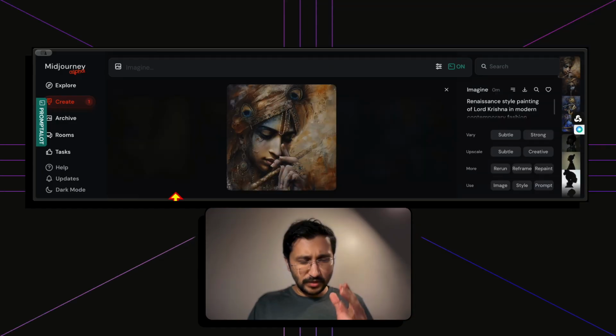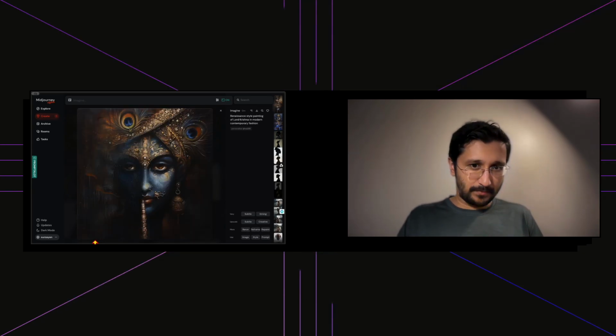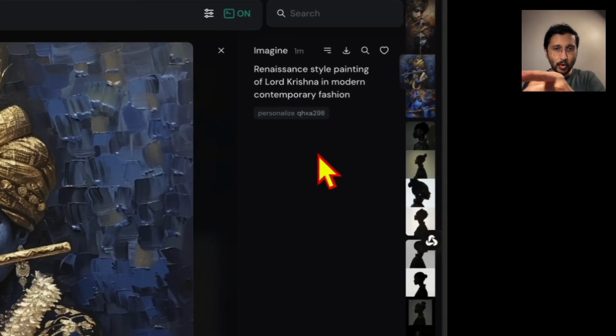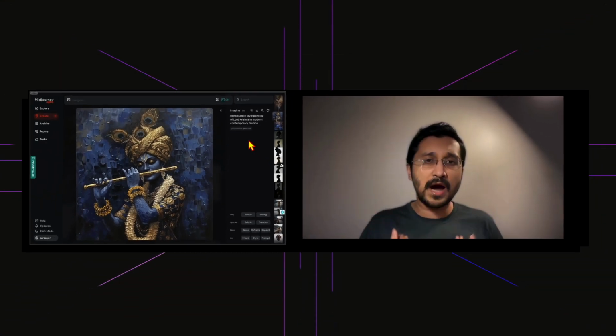My God, if the 2022 version of this image would have seen this one, these are just phenomenal. It has the cinematic quality. It has just everything. And also, if you notice the code, the same exact code that we saw in Discord, it's the same exact code. So that is my personal code.